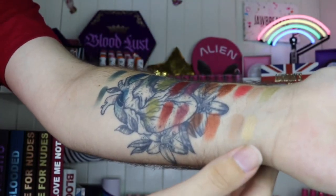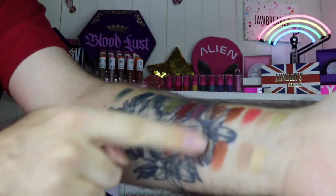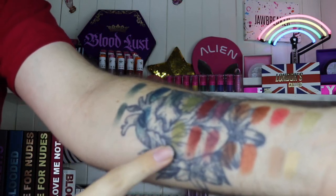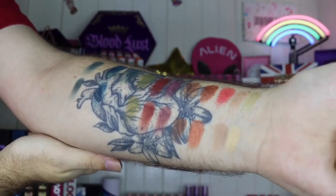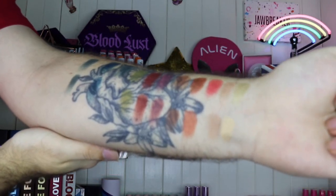So this one's more like yellowy gold, and this one's more true to gold with like silver glitters in it. These two are quite similar. These two are quite similar. Actually, the rest are quite similar, except for this green is a little bit more mossy from the Androgyny palette. But yeah, I'm actually like, it's a really good dupe, not gonna lie. But yeah, let's play with the palette now and let's create a look.